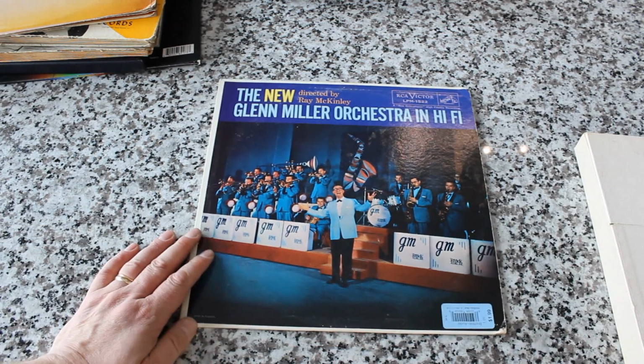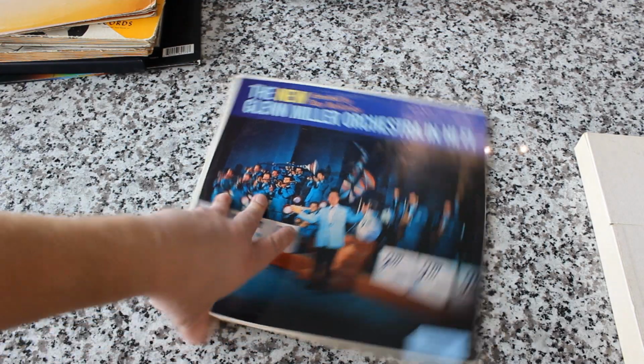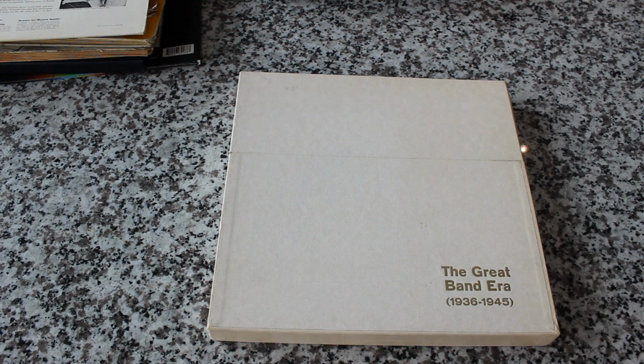Another Glenn Miller record here. This is a new Glenn Miller orchestra. I just picked this up. I think this is $1. Yeah, I just picked this up the other day. This is at a thrift store. And again, I like the artwork. I love the music. For me personally, Glenn Miller's one of my favorites. So I've got a lot of Glenn Miller records. I really do. Not a ridiculous amount, but I've got quite a few.